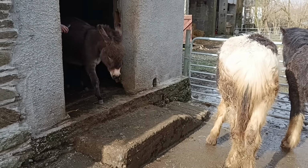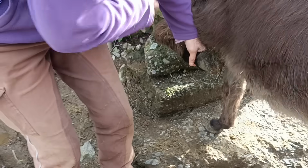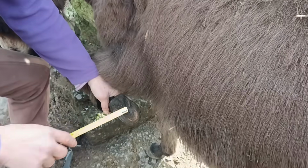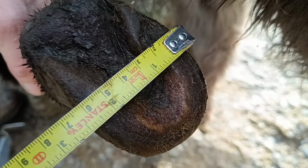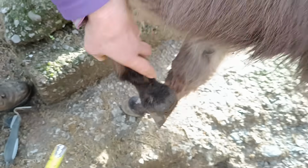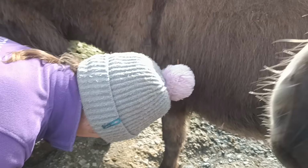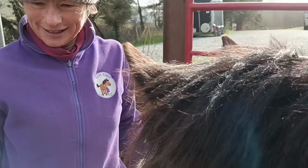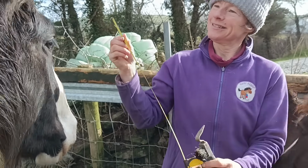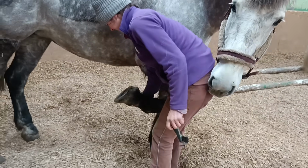Our donkeys are much smaller and lighter, but their feet are tiny. So maybe 15 psi. Both far too much pressure for our wet land in the winter, which is why they have to stay inside until springtime. But you can tell that horses and donkeys evolved in dry areas just by looking at their feet. In fact, they are afraid of boggy land because they know that they could sink and get stuck.